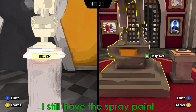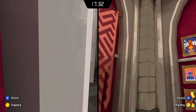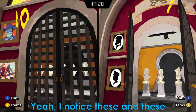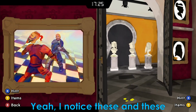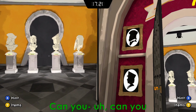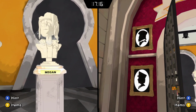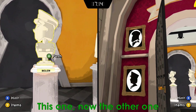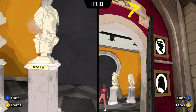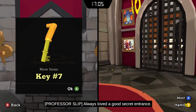The spray paint, but that's tank. I think that's for like the last thing. But we need... Oh, the paintings. Oh, okay. Can you see that? This one is looking. This one? Now the other one? Always loved a good secret entrance. Yes.